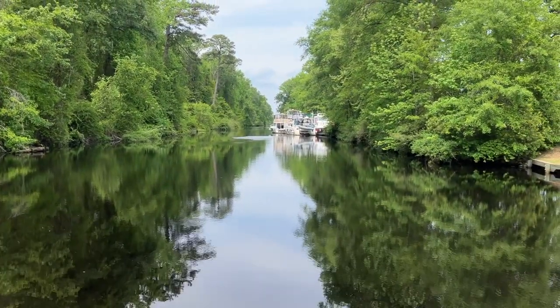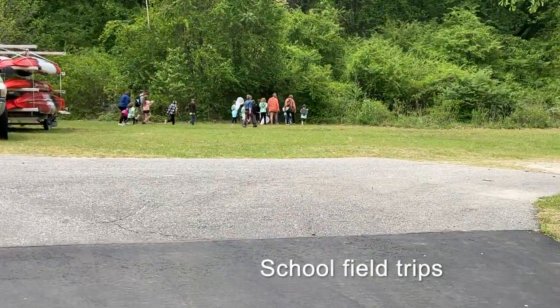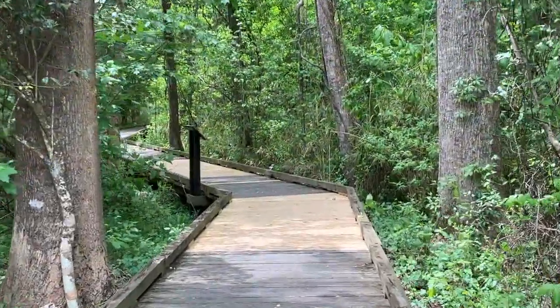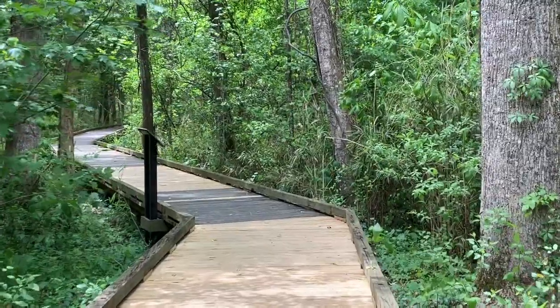The Dismal Swamp State Park provides numerous opportunities for school field trips and recreational activities like hiking and biking trails, fishing, paddling, picnicking, and bird watching.